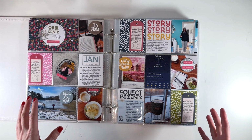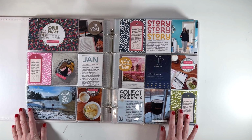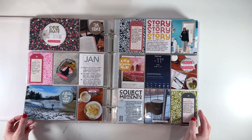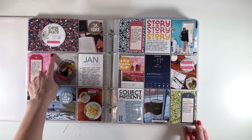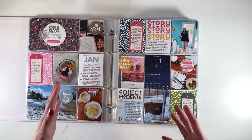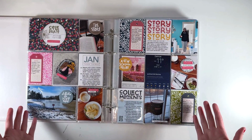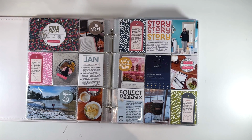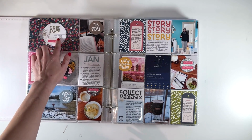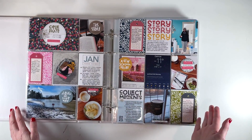The original and most common way, and the way that I do Project Life, is a weekly spread. That means that each spread in your album represents 1 week in your life. So for example, this right here is the week of January 30th through February 5th. And this includes all of my photos and stories from that week. The second way that you could do this would be monthly, and that would be where instead of putting the week dates here, I would just put the month, so January, and I would tell my January stories.